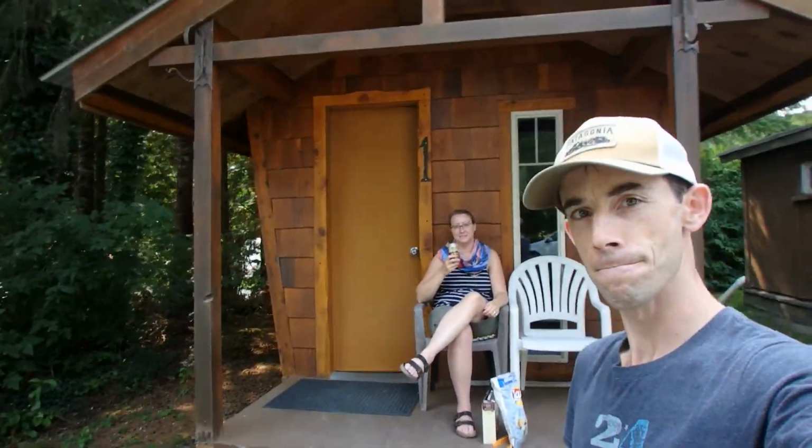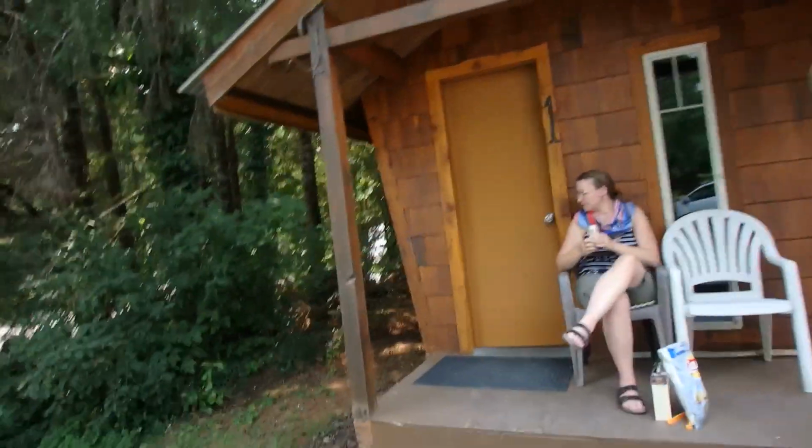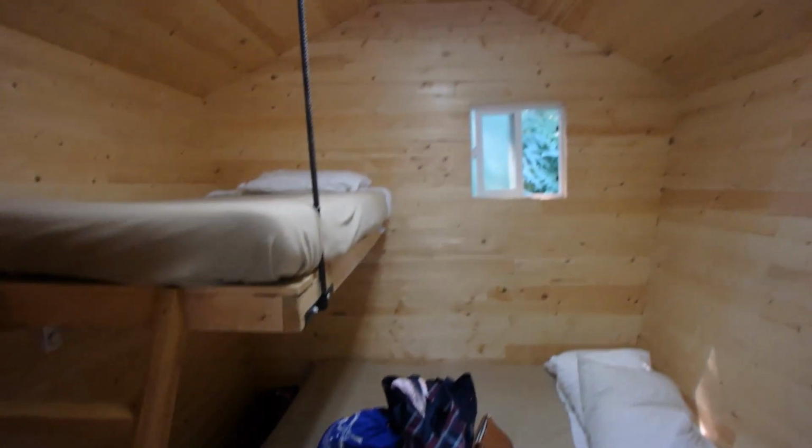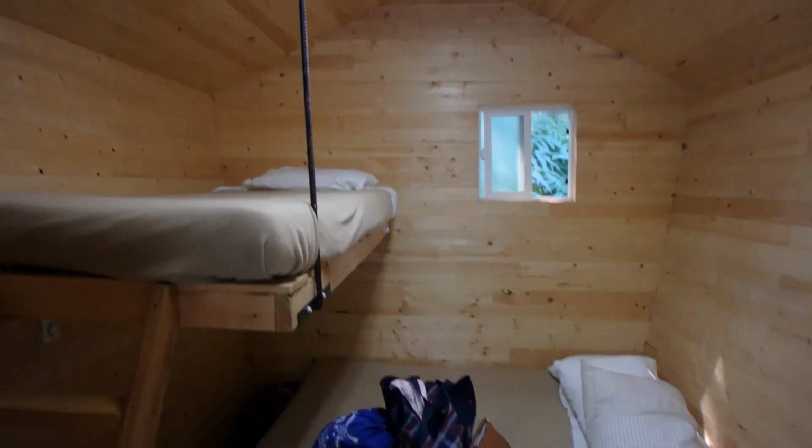This is our hiker hut. Instead of camping, we decided to stay at these hiker huts. And it's pretty basic. It's really just a bunk, but it's a little more comfortable than camping. And it's nice and cool in here. And I'm sure it'll be nice and quiet in the evening.